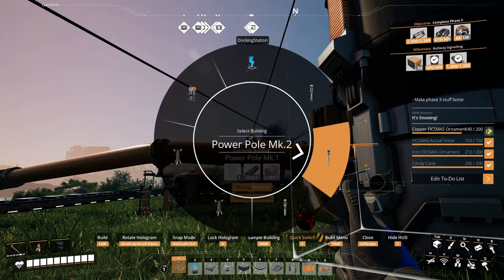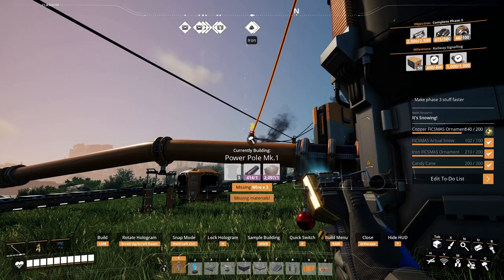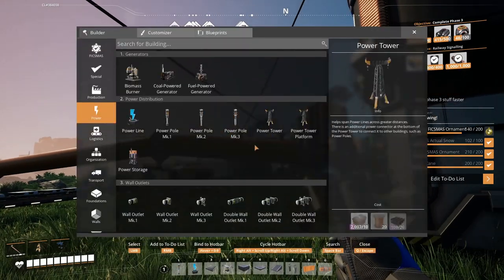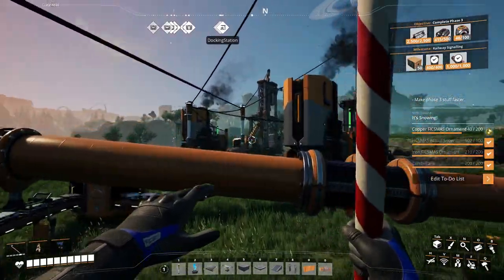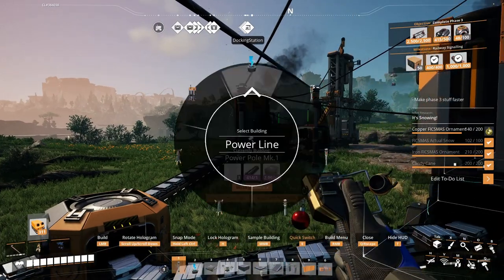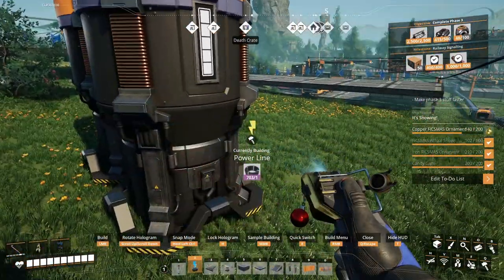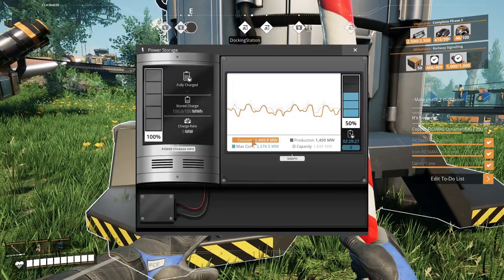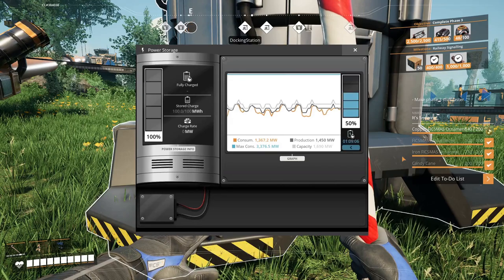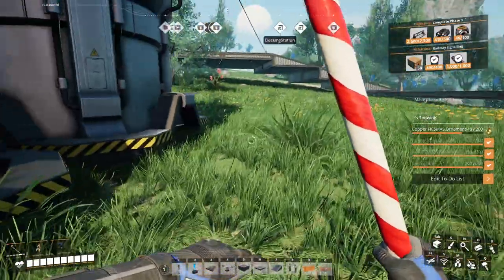Let's upgrade this hole to Mark II. Oh, you didn't do it. All right, gotta get closer, I guess. All right, Mark II. There we go. Attached to the second battery. You're fully charged.